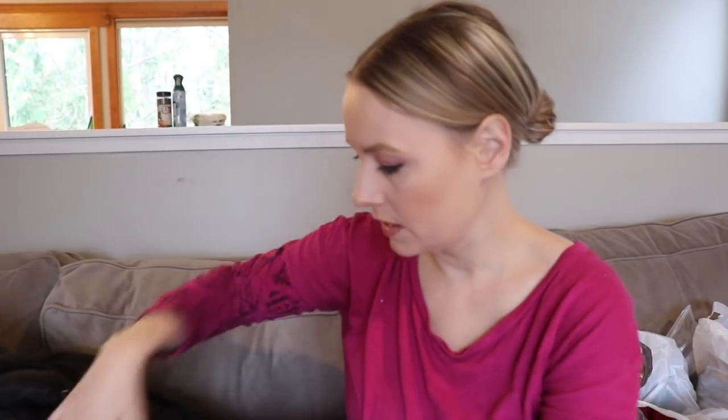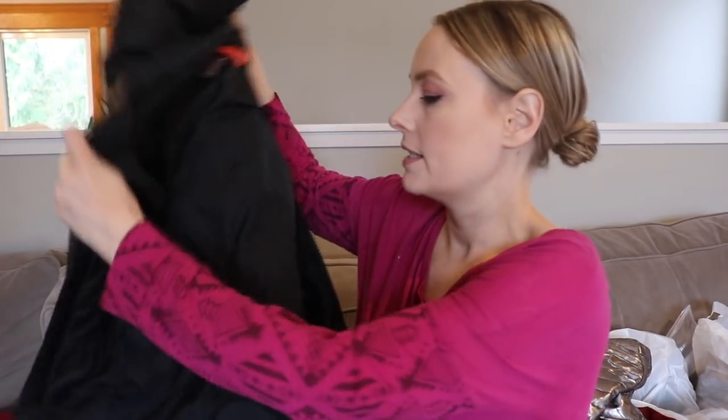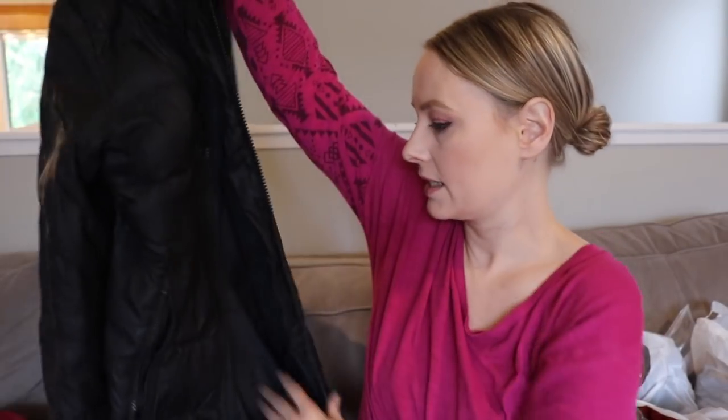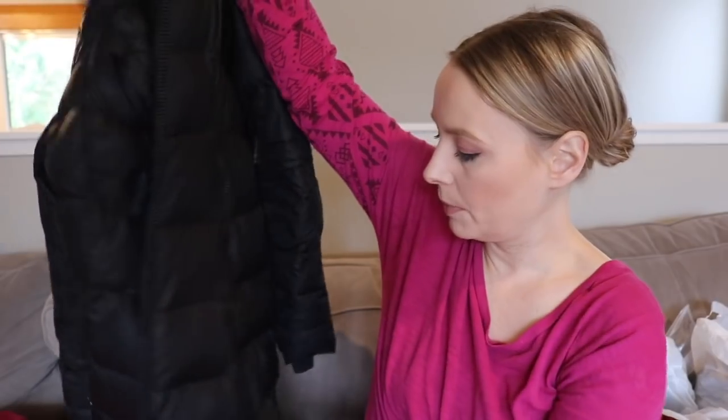And this is really cute, I'll show you. The sleeve actually has what looks like a built-in sweater sleeve with the thumb hole. So that's built into the jacket. Isn't that super cute? So it'll keep you nice and cozy, and it's down-filled. I was pretty excited about this, and it has zippered pockets, and it's very on trend right now.